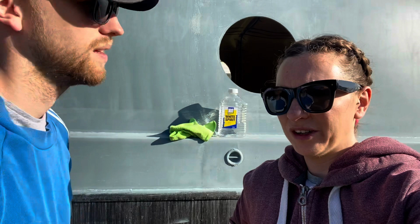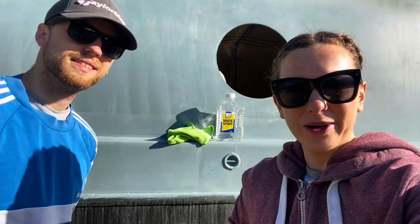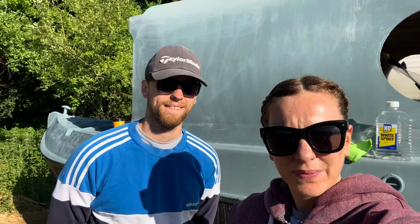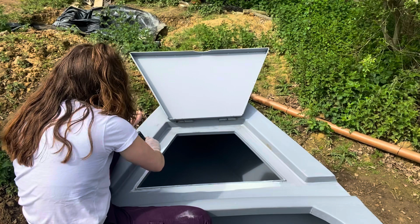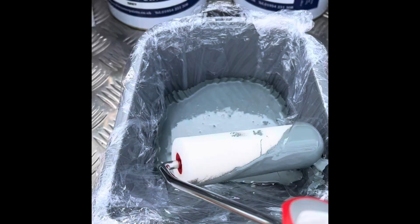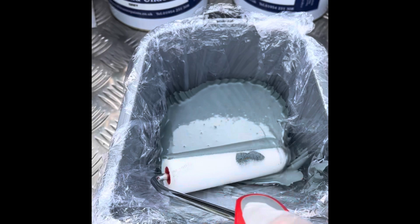But there we go. Anyway, we can't put the windows in until we've painted. But what we have done is, you can see the boat, it's very sunny this morning. So we have sanded the primer that was on it and touched up the primer. Then we've done one full coat of this grey undercoat. I think the actual painting needs more than that.